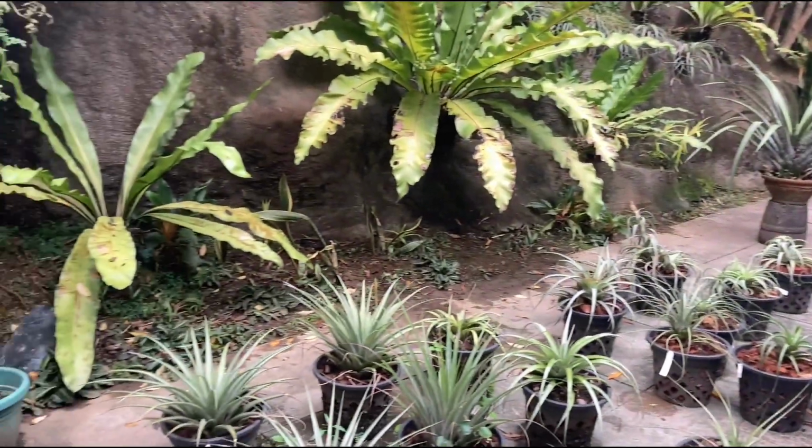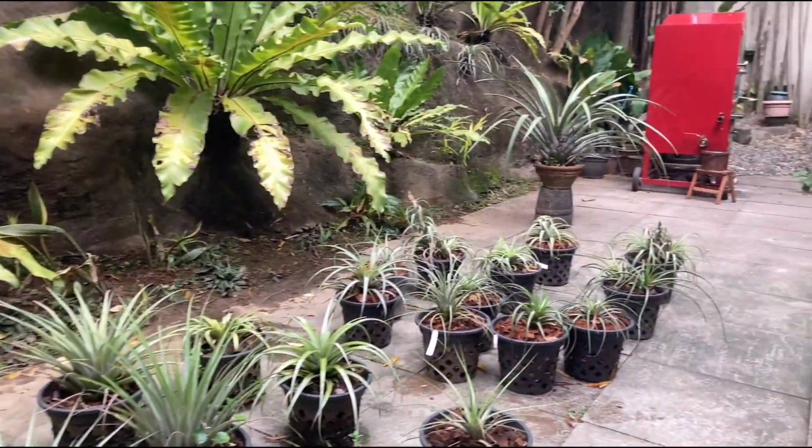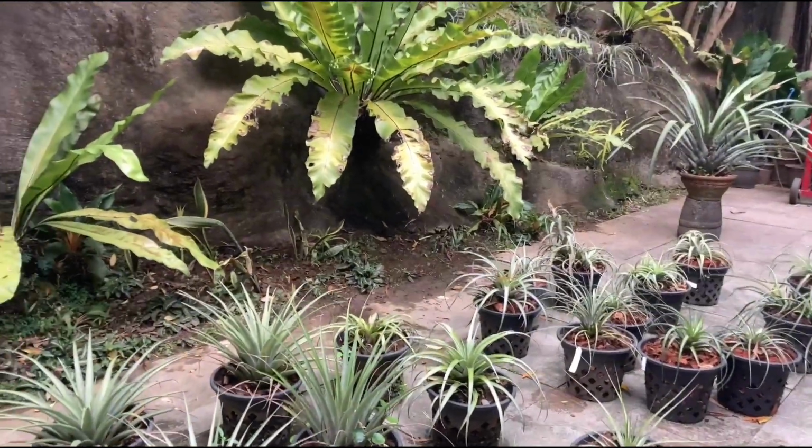So, ito yung kumbaga backstage to. So, lipat tayo dun sa setup sa garden sa harap.